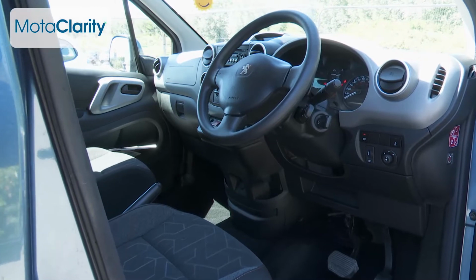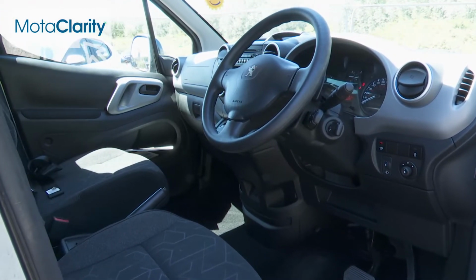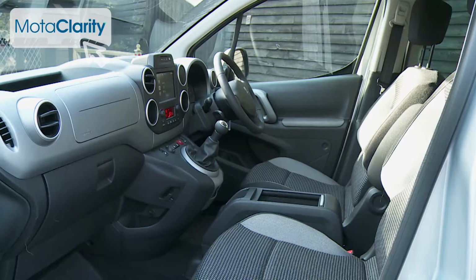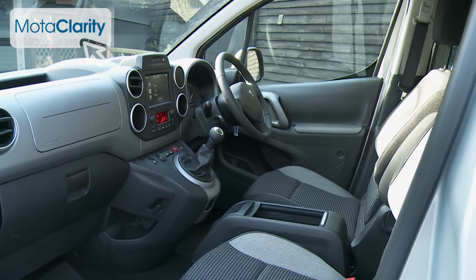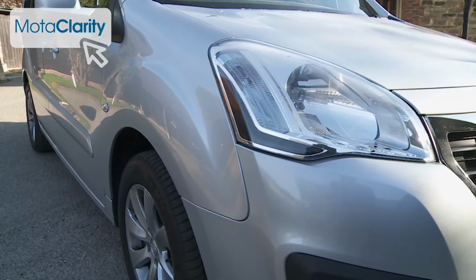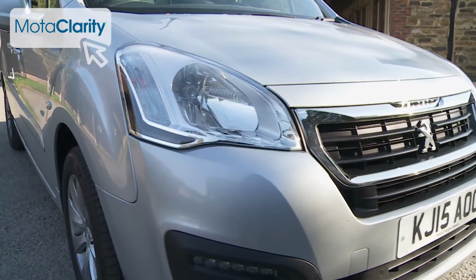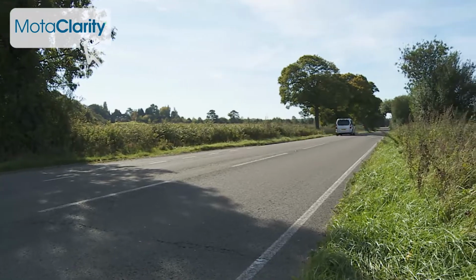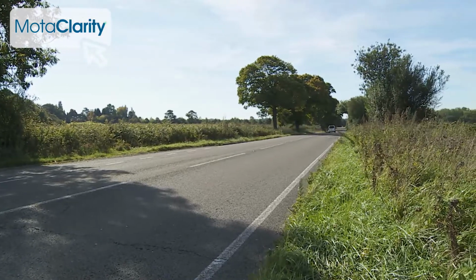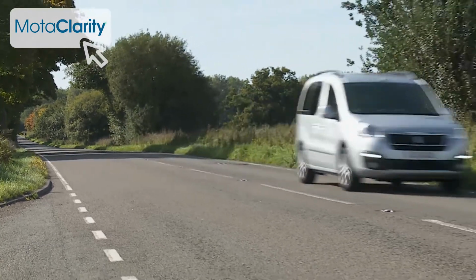You'll need at least the 100 brake horsepower power plant for the option of the brand's ETG6 automatic transmission, and the 120 brake horsepower version if you want a manual gearbox with 6 speeds rather than 5. A 1.2 litre PureTech petrol option was introduced in 2016, but they're quite rare. It's worth noting too that Peugeot's Euro 6 Blue HDI diesel power plants are unsurpassed in terms of running cost efficiency in this segment from this era.